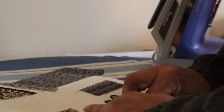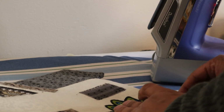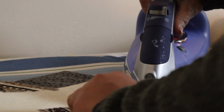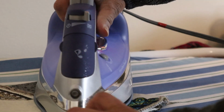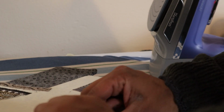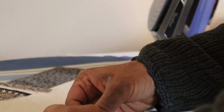I really needed a big space in order to be able to turn this quilt around, so I guess there are disadvantages and advantages to that method. So press the top in. And then I need to press the back. Maybe I should pin this or clip it or somehow or other secure this edge, as I make progress on it.